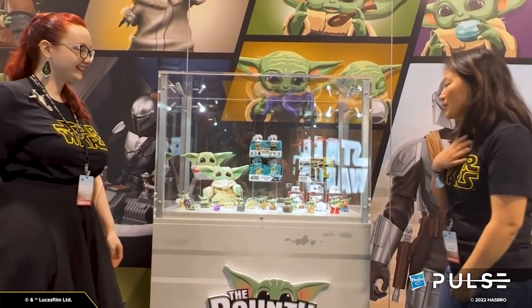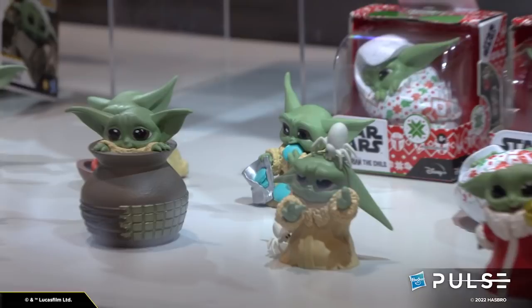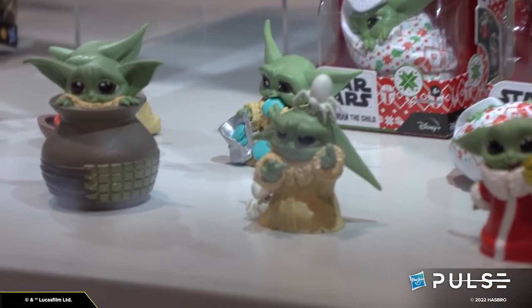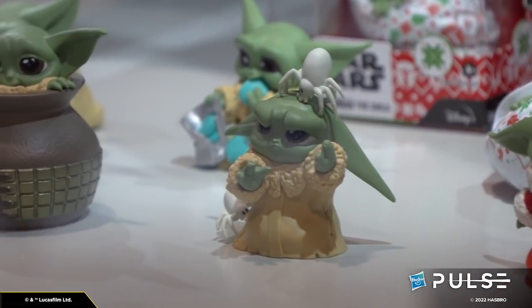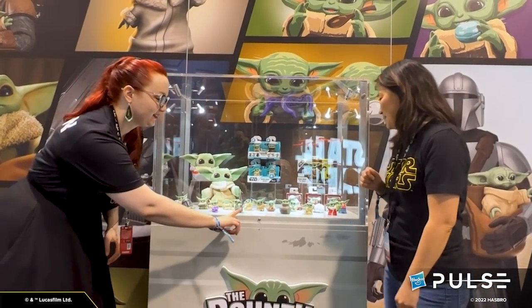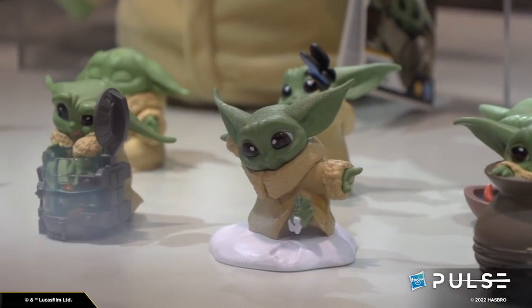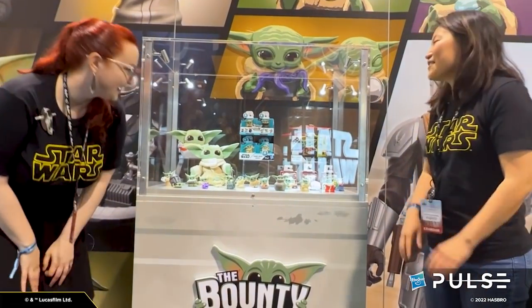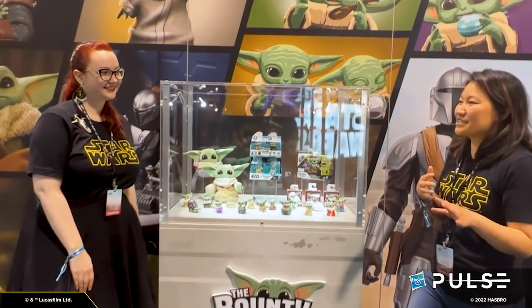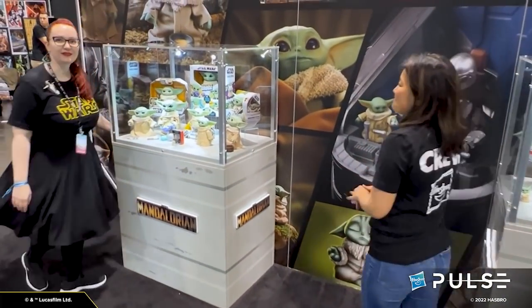They're so collectible. For me personally, I like the angry face with the spider. Get off of me. Yeah, I would do the same. Or the moment when he was stealing the cookies. Yeah, I get it. I would steal the cookies as well. I like stomping in the snow because he came out so happy about it. I love that as well. He's so cute. Oh my gosh. Everything about Grogu is so amazing, so we definitely had to get him in here as well. But there are more. Absolutely.